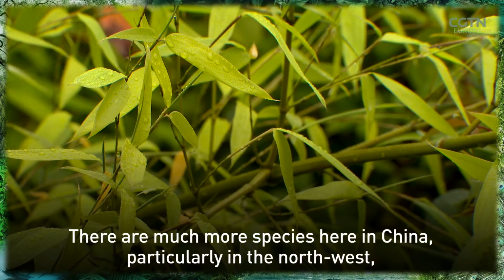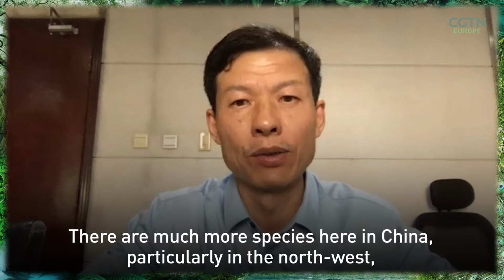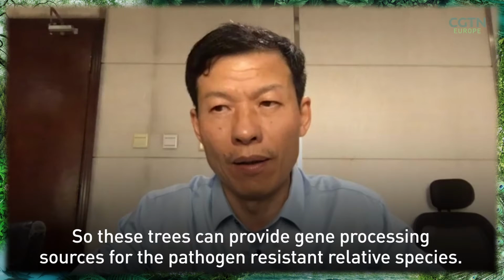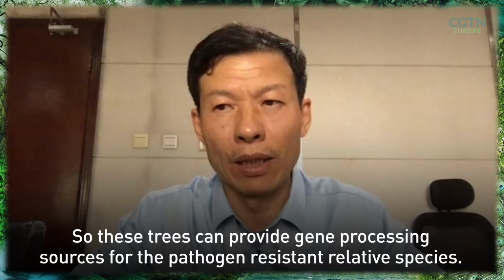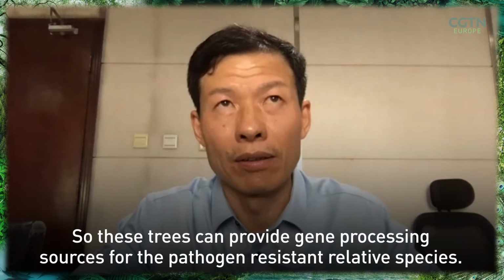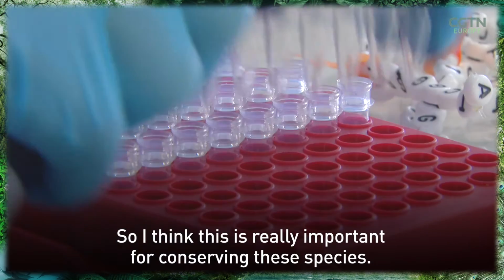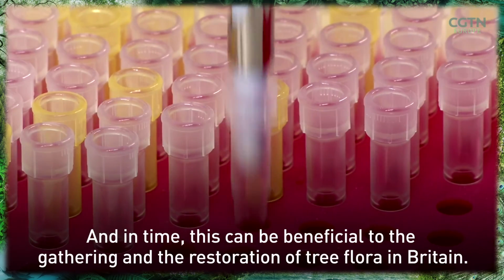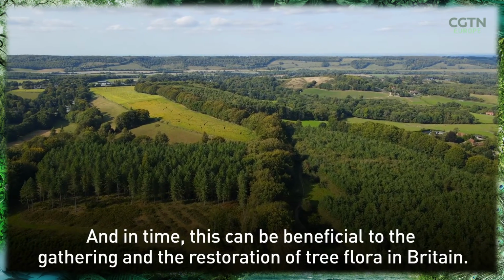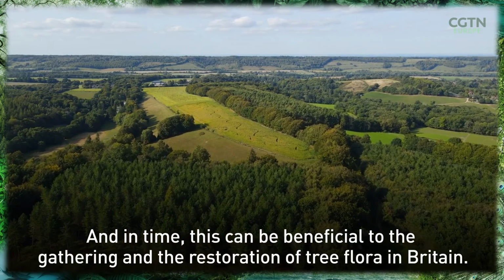There are many more species here in China, particularly in the area in northwestern Yunnan, Sichuan, and Tibet. So these trees can serve as a germplasm and sources for pathogen-resistant relative species. So I think this is really important for conserving these species. In return, this can be beneficial to the gardening or restoration of the tree flora in Britain.